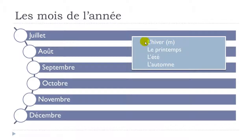Okay, so let's repeat it. L'hiver, le printemps, l'été, l'automne.